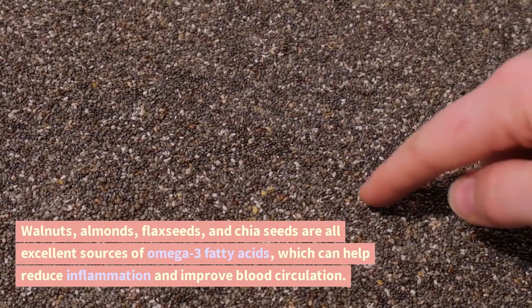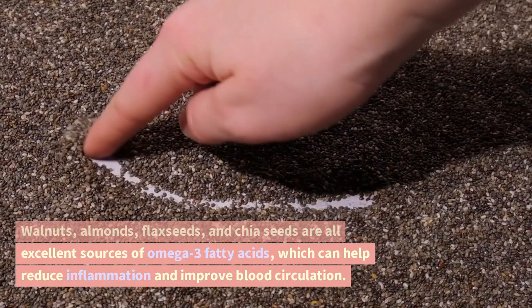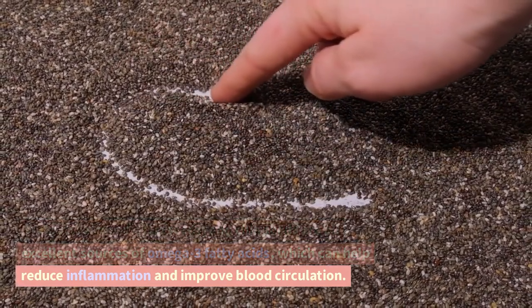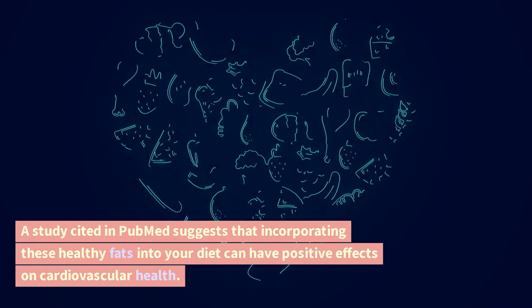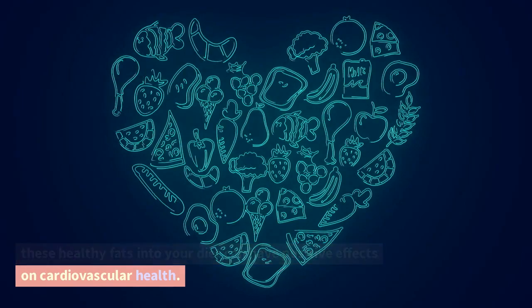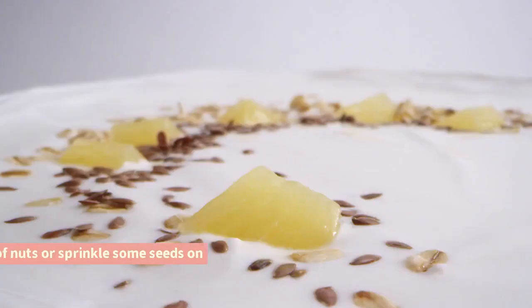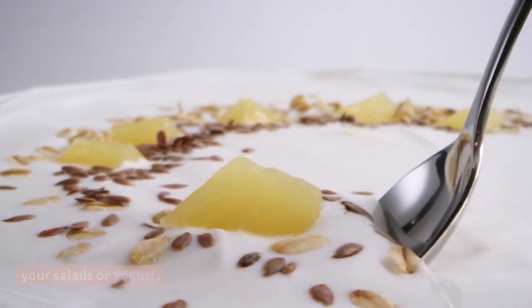Walnuts, almonds, flax seeds, and chia seeds are all excellent sources of omega-3 fatty acids, which can help reduce inflammation and improve blood circulation. A study cited in PubMed suggests that incorporating these healthy fats into your diet can have positive effects on cardiovascular health. So, snack on a handful of nuts or sprinkle some seeds on your salads or yogurt.